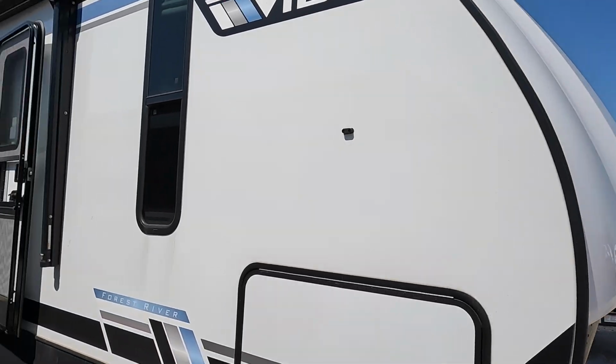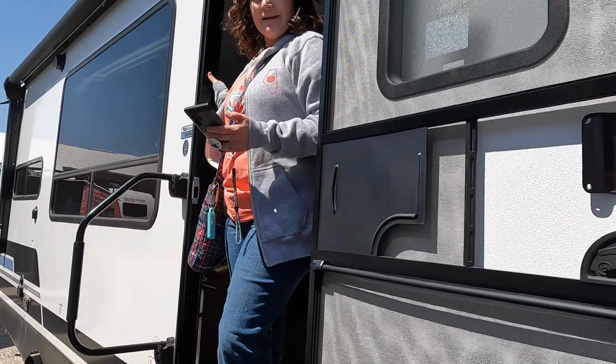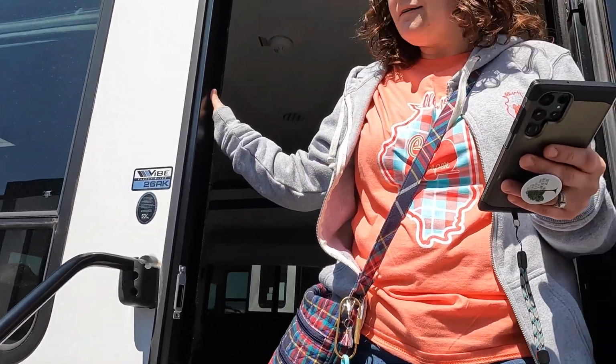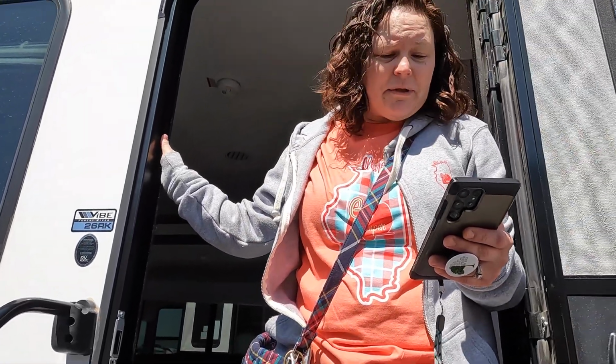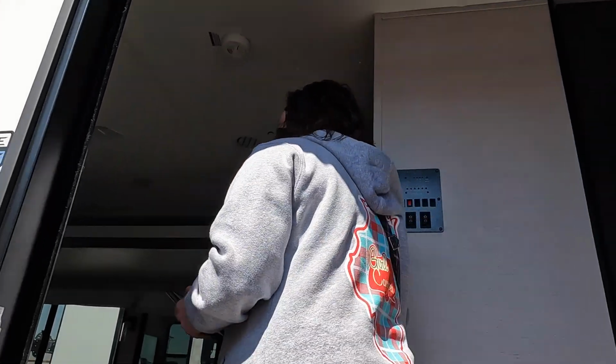All right, right here we have a Forest River Vibe. It's a 26RK. So we've done a lot of little guys, but this one is, if you're retired, you've got the big family, you want everybody to pile into one unit. This is a 34-foot 5-inch trailer with almost 9,600 gross vehicle weight. But you're going to like the trim in here. This looks awesome.